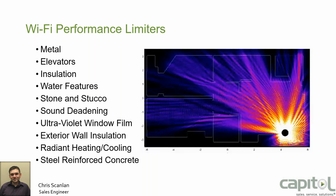Are there bedroom closets lined with mirrors? All of this stuff affects wireless. So this is really a great example of where you should probably put two access points, one on either corner of the house, and use a wireless controller, which we'll get into here in a minute.